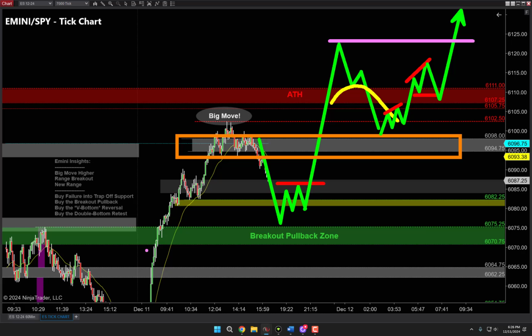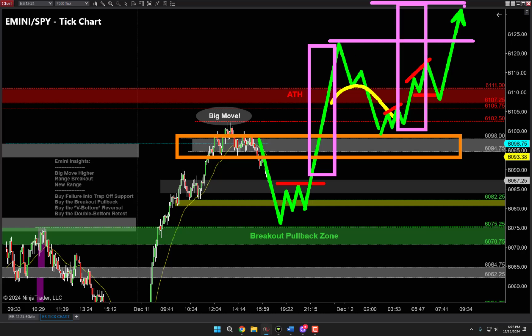But remember, anytime we see a big range breakout, the size of that breakout leg is then used as a measuring leg for a final target going higher. If you want to make more money, get better at leaving a little piece as a runner. One well-placed runner can make your entire week.